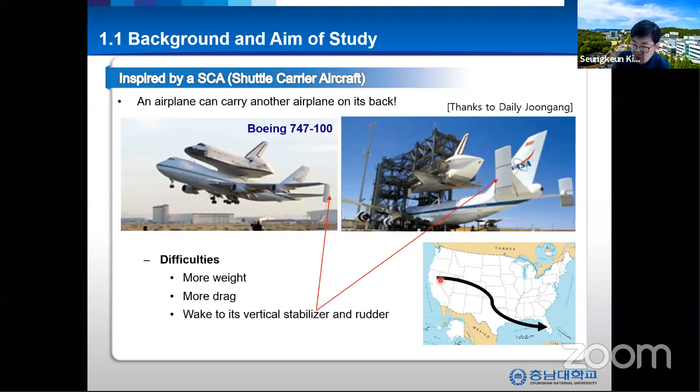The landed space shuttle in California have to move to the Florida, to the launch site, because the space shuttle was launched in the Florida, but it landed on the desert in California. So there is no way to transport this space shuttle to the launch site. So this is very interesting concept. So nowadays it is not operating anymore, but so I was inspired this kind of concept.